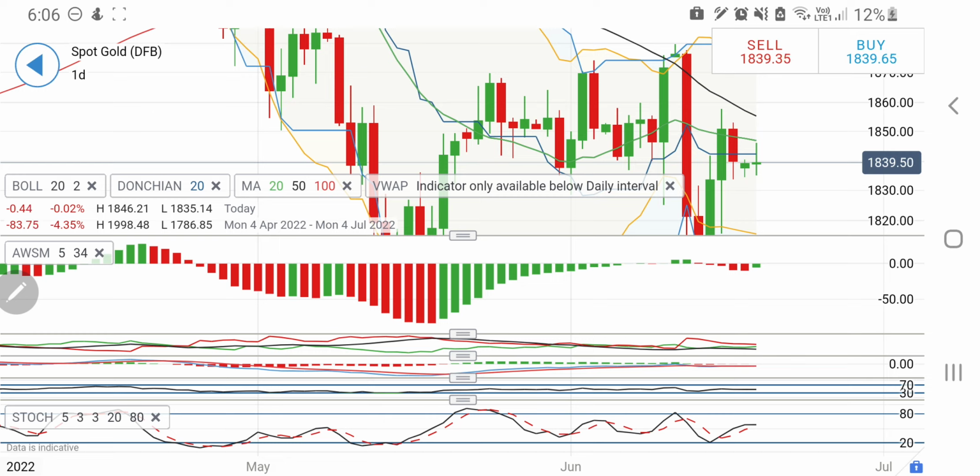Below that you can expect 1830, and below that we may see a good fall. And on the upside, above 1847, I'll look forward to 1852, 55, 58 and plus levels. So take your positions accordingly. Do not trade between the 1847 and 1833, 34 levels. Let it consolidate a bit, take a direction, and only then enter. This is all for gold for the day.